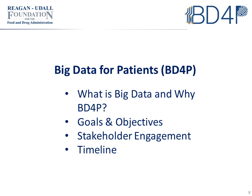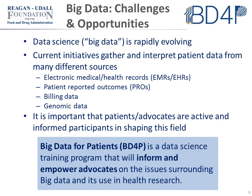So with that, I'm going to move on to talk about our Big Data for Patients program. And so big data, what is big data? And we realize in using the term big data, it's a buzzword. And we did that in one way to pique people's interest, but also to acknowledge the fact that when people use the term big data, it doesn't always mean the same thing to everyone.